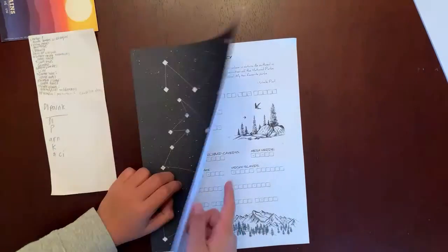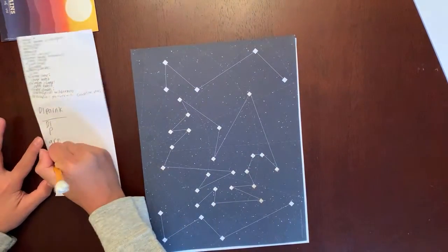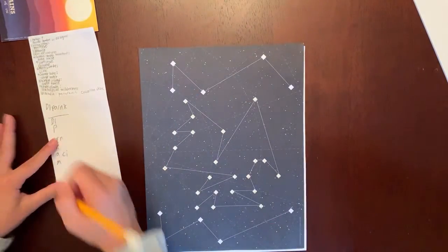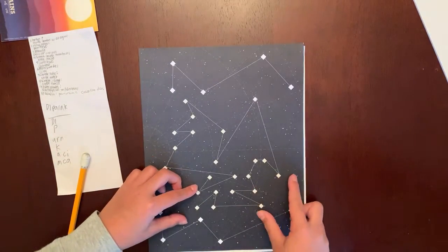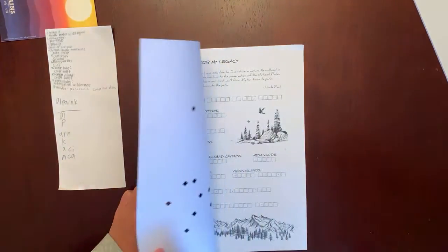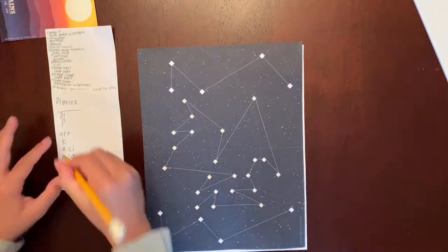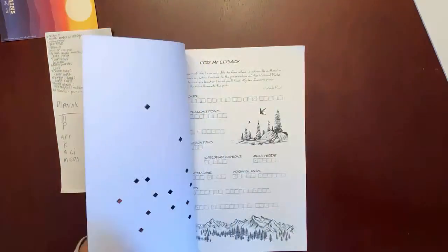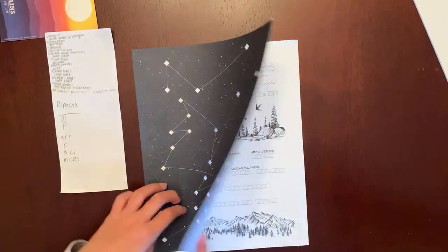Virgin Islands. C and A. M. C A. Oh shoot! I never put a dot there. C A. Forest, second to last letter S. Everglades. Oh no, Everglades was a nightmare. All right.